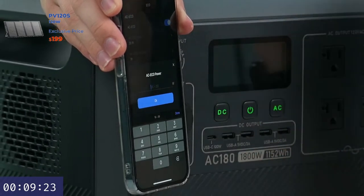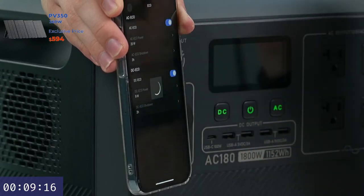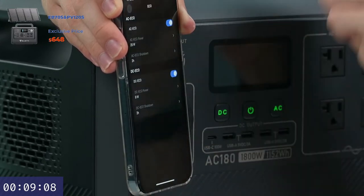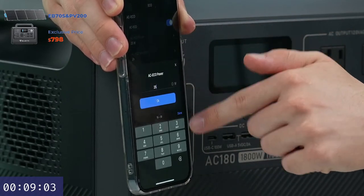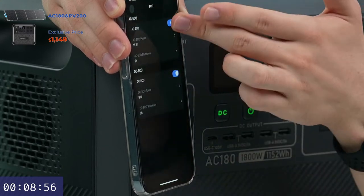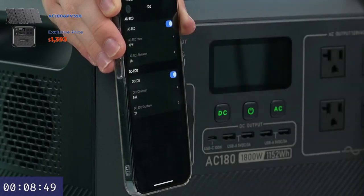So anywhere from 15 to 30 watts. Let's say 25 watts, right? It means it will shut down the inverter in 3 hours, can be 2 hours, can be 1 hour, 4 hours, if the load is less than 25 watts. You can set it to 20 watts, 15 watts, whatever you want. So 15 watts means we'll shut down the AC inverter if the load is lower than 15 watts after 2 hours.